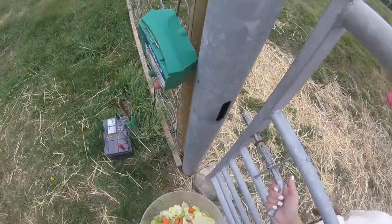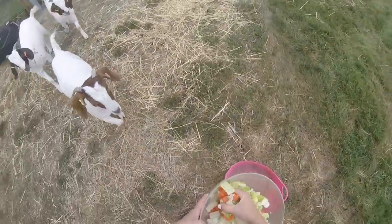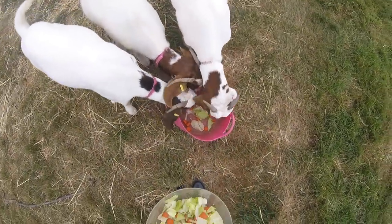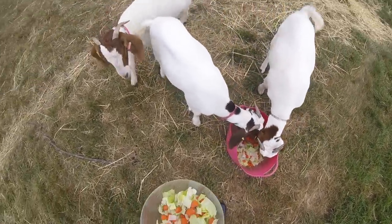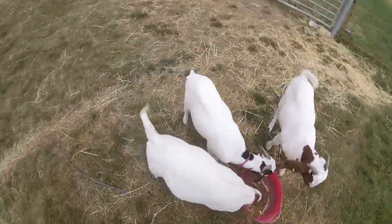And then it's on to feeding the goats. So I just take the goats down and I pop it in two of their buckets. They always try and all cram in one, and I don't think they really realise that I'd put it in the second one. So they were basically just picking out the carrots in this, because again, they will eat the lettuce, but they always eat the carrots first because they're a lot sweeter.